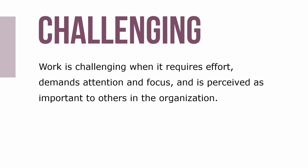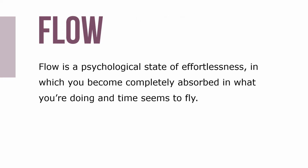Work is challenging when it requires effort, demands attention and focus, and is perceived as important to others in the organization. Flow is a psychological state of effortlessness in which you become completely absorbed in what you're doing and time seems to fly by.